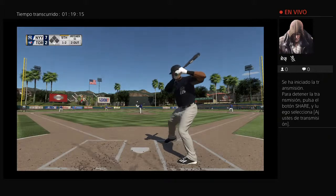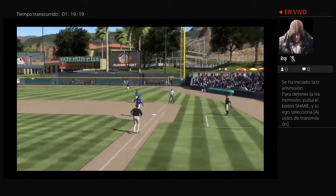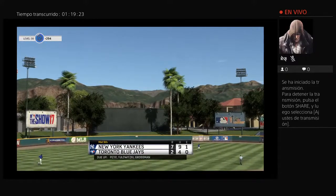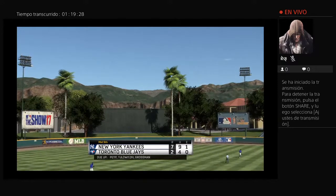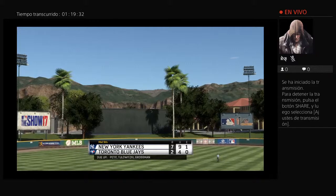Looking to set down the side on strikes. Here it comes. Bottom dropped out on him, and that's a strikeout. And the throw to first ends the inning. So nothing happening this time around. Heart of the order, 3, 4, and 5 will get their shot in the bottom of the 9th. It's the Yankees 7, the Blue Jays 2.